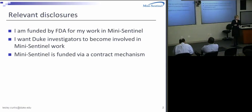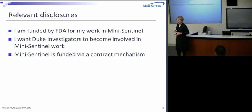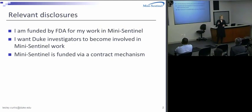I feel like I need to begin with some relevant disclosures here. I am funded by FDA for my work with Mini-sentinel, so I've been drinking the Mini-sentinel Kool-Aid, as I said, for over a year now. I also really want Duke investigators to become involved in this. There's funding, there's some really interesting questions, and this is a high priority for FDA. So I think it's a great opportunity for faculty, fellows, lots of us to get involved.